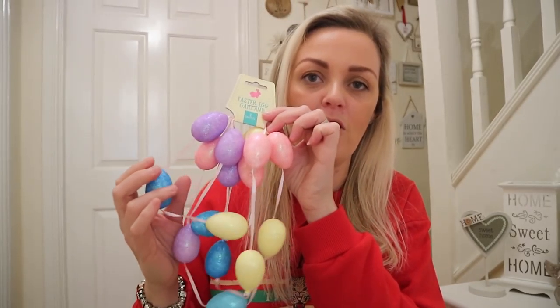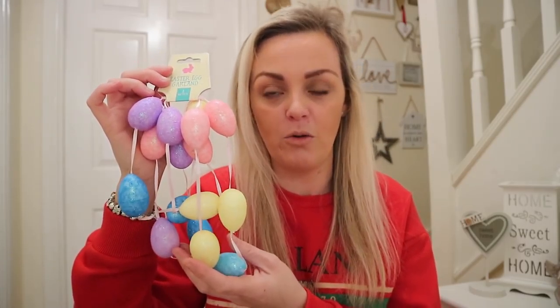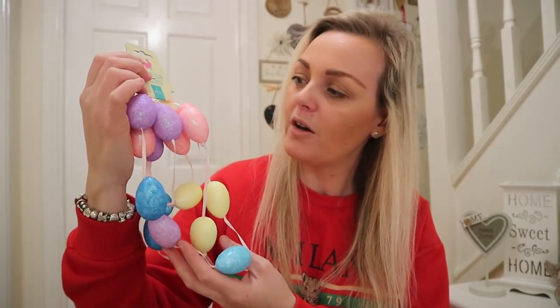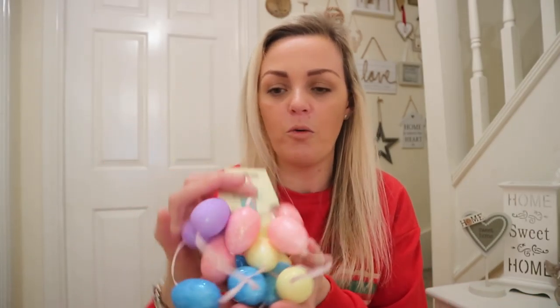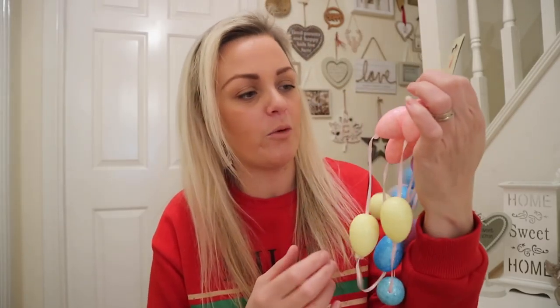I just thought, this was actually a pound, which is amazing because there was some stuff not as good as this which was £2 in there. They also had it in a pom-pom version, which, if you know me, I do like my pom-poms, but I ended up going for the egg version because I thought that might be a bit cuter for Easter. I'm going to put this across the fireplace, or you could put it on your window bottom, or gather it all up into a bowl, there's a million and one things you could do with it, but for a pound I just thought it was so gorgeous.